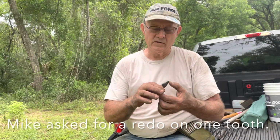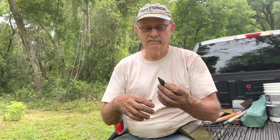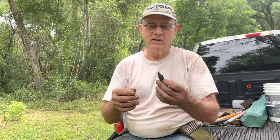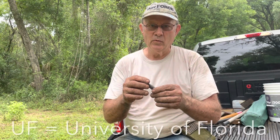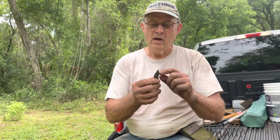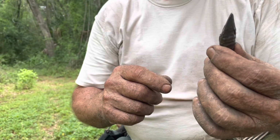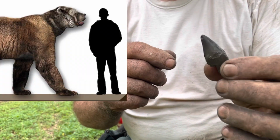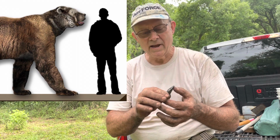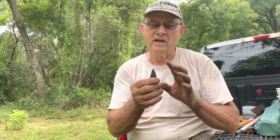Found this a couple of weeks ago diving. I thought it was a whale tooth. I had a number of different teeth I tried to make it be. So I took it over to UF and they identified it as being a short-faced bear tooth. It's not whole, and because of the enamel, they believe it to be a short-faced bear. They would have been here at the same time with the mastodon and the mammoth. We actually found a mammoth scapula with bite marks, and this pretty much fits into the scapula.